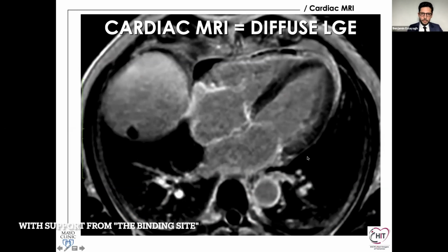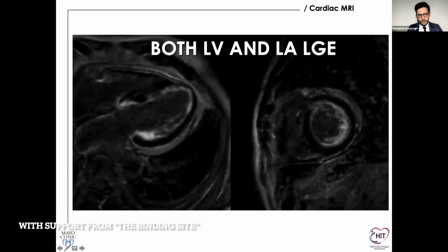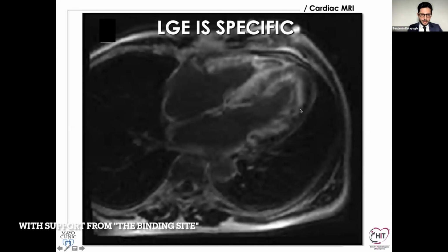And the cardiac MRI will show a diffuse late gadolinium enhancement with a difficulty to null the myocardium. And this diffuse late gadolinium enhancement is shown in comparison to a normal cardiac MRI, where the myocardium is dark in a normal patient. It can be seen in the LV. It can be seen as well in the LA, and both LA and LV show that diffuse late gadolinium enhancement that is clearly seen and is about 90% specific in cardiac amyloidosis.